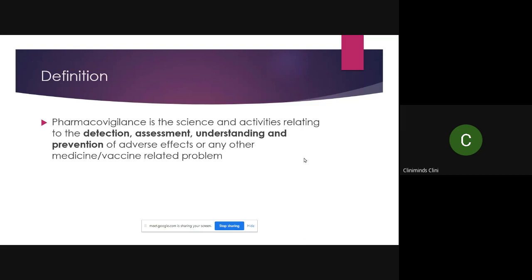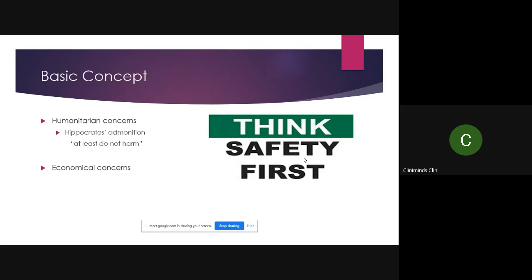So if you cannot take care of the patients, then your drug will be at risk and also your company will be at risk. So here is the basic concept of pharmacovigilance given by Hippocrates: at least do no harm. If you cannot benefit the patient, at least do no harm.